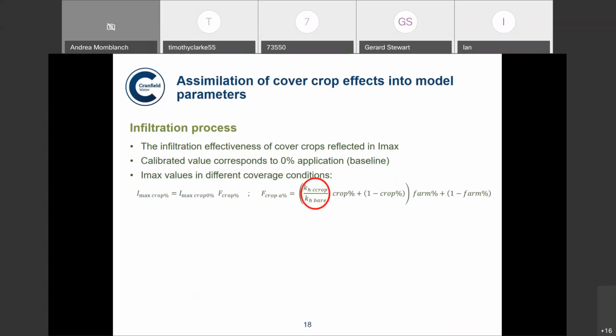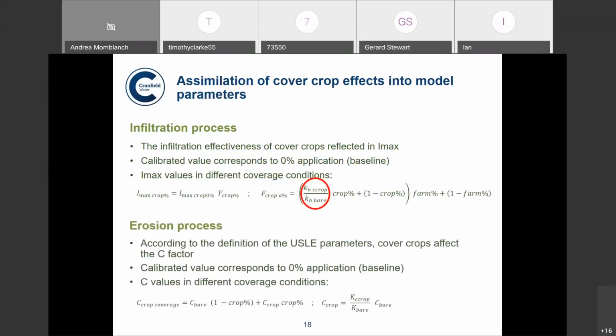So this is the variability between bare soil and the cover crop, and then applying a correction factor for the area in which the cover crop would be applied in different cover crop coverage scenarios. And for the erosion process, we considered that the cover crop factor in the universal soil loss equation would represent the effect of the cover crops. What we used to transfer the effect of the cover crop from the bare soil into the application of the measure is the concentrated flow soil erosivity.